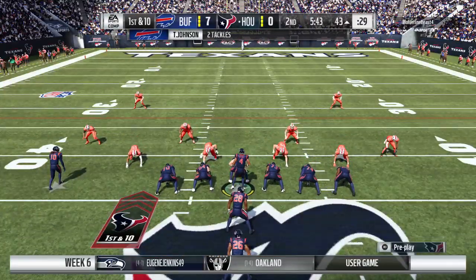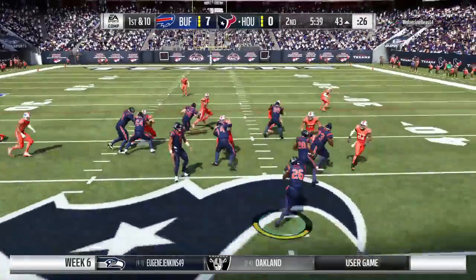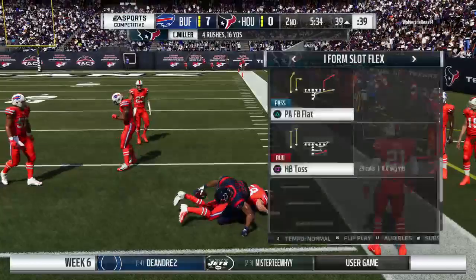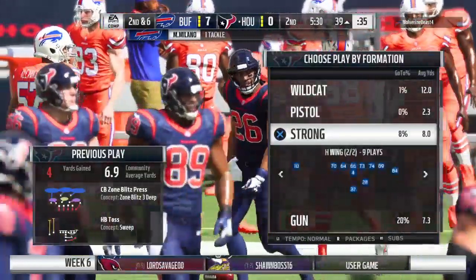Here's another 1st and 10. A 1st down carry now for Miller. And able to push his way forward here for a good little gain. It's a pickup of 4, and it'll bring up 2nd down.